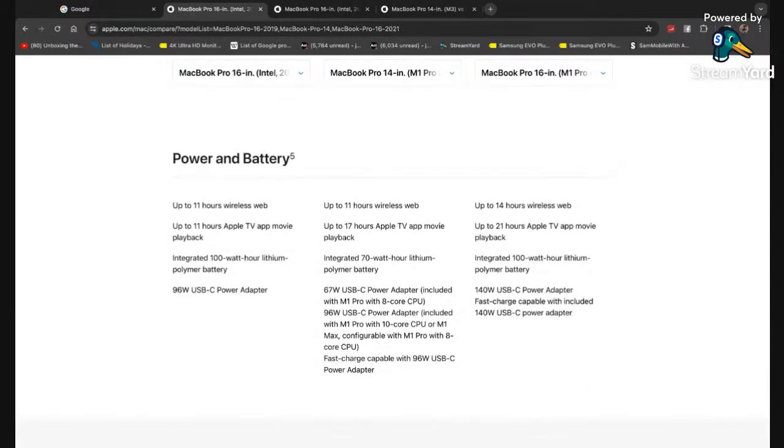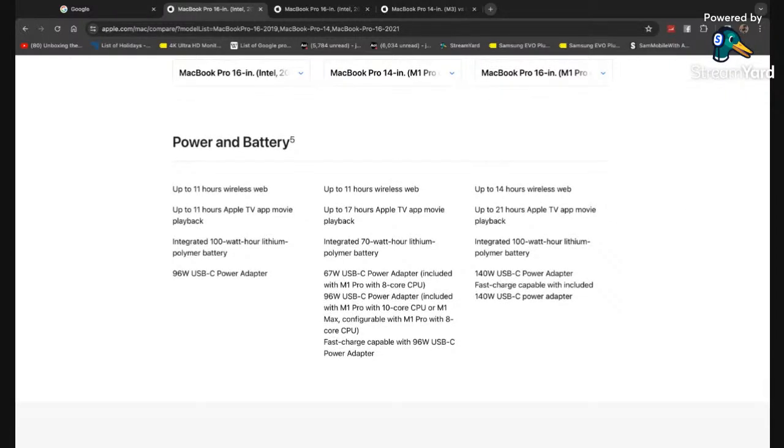So, power and battery. Up to 11 hours wireless web. Up to 17 hours Apple TV app movie playback. Integrated 70 watt-hour lithium polymer battery. Okay. 67W USB-C power adapter, included with M1 Pro with 8-core CPU. 96W USB-C power adapter, included with M1 Pro with 10-core CPU or M1 Max, configurable with M1 Pro with 8-core CPU. Fast charge capable with 96W USB-C power adapter.